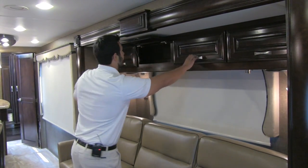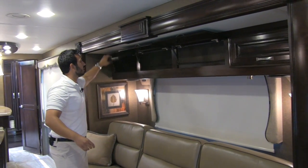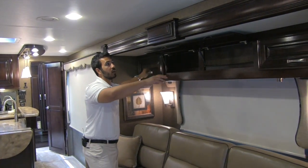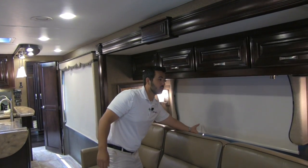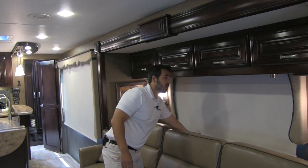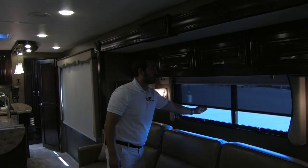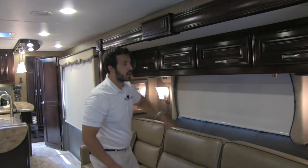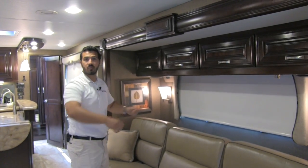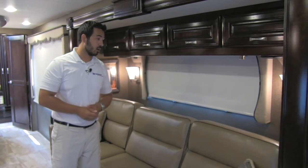All of these overhead cabinets are going to have hidden hinges, so nice and easy to pop up. They're going to support themselves. Great storage up top here. Also, throughout the entire coach, you're going to have slow rise blinds. Nice and easy. They just roll up just like that. You're going to have both a day shade and, of course, your night shade. That way you're not going to have the old cloth ones with the strings where you pull them down, they break. Super simple, easy to use, and they're going to last you a lot longer.